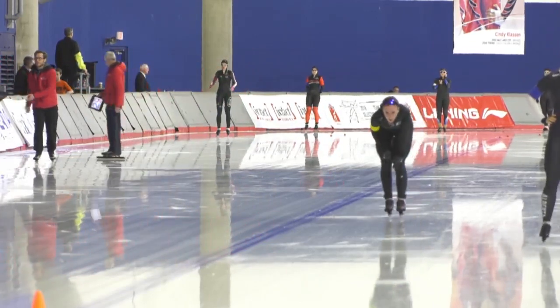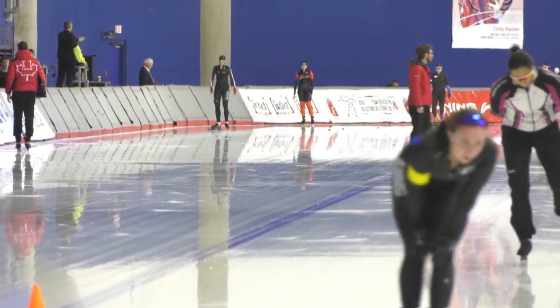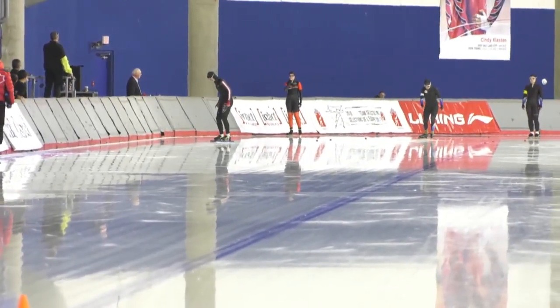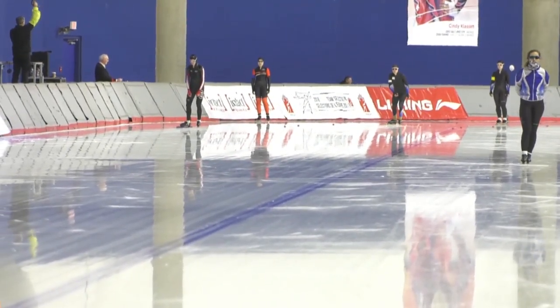Third heat set to go. First pair has Gabrielle Jelinek and Brooklyn McDougall, Quebec and Alberta skaters respectively. Second pair will have Caroline Gingras, another Quebec skater, and Jasmine Chase from Ontario.